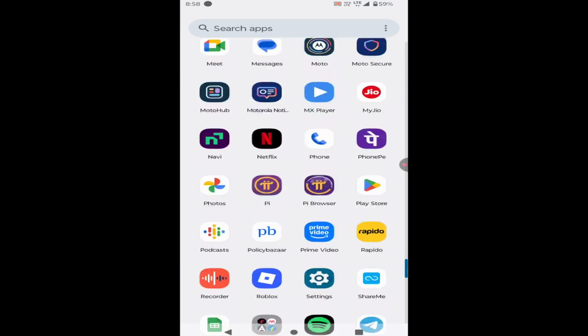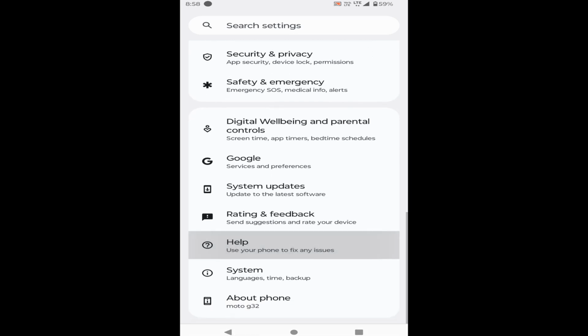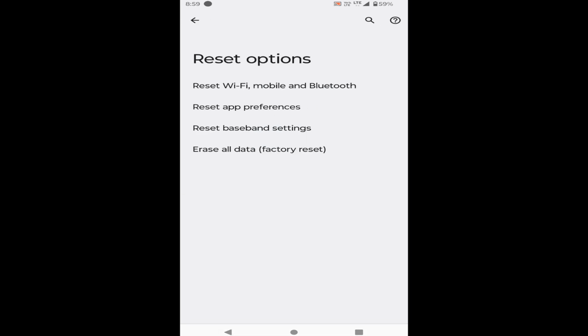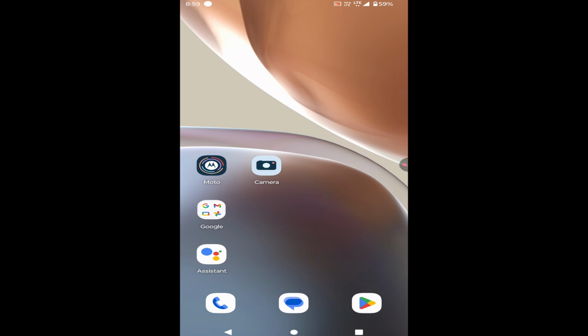And the next method is, again, go to the settings. Now click on System. Now click the Reset option. After creating a backup, delete all the data. So this way you can fix the storage problem.